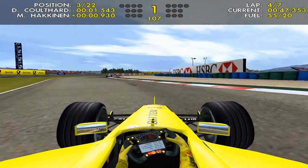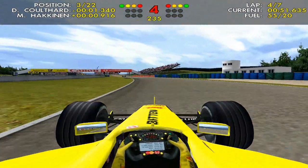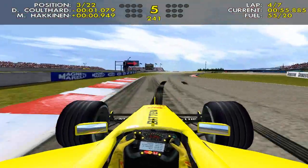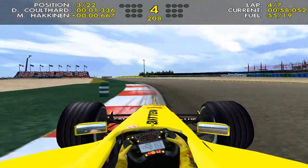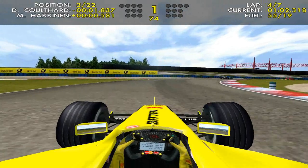He's obviously trying to get past and get that position, but I'm not even sure, has David Coulthard won a race this season in my F1 2001 career? I'm not even sure, to be perfectly honest. I can't even remember. I know Hakkinen has. Barrichello, I think, has, but it's pretty much just dominated by Michael Schumacher at the end of the day.